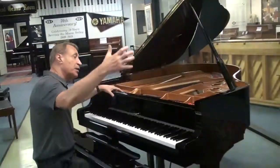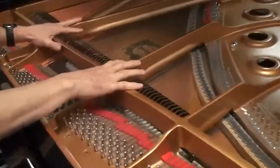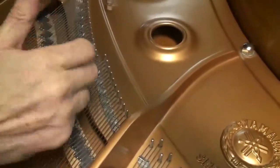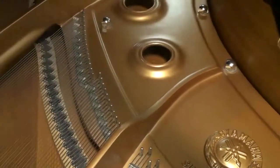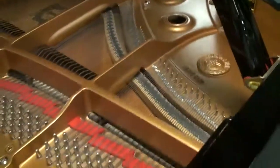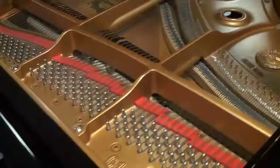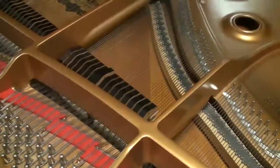So come here for a second, Jim. Where the big difference is the cast iron plate is bigger. The scale design, or just the design of the piano, has this duplex scale, which creates an overtone. Their promotional models don't have that, which means it doesn't sustain as long.